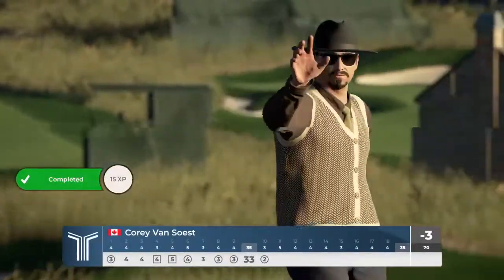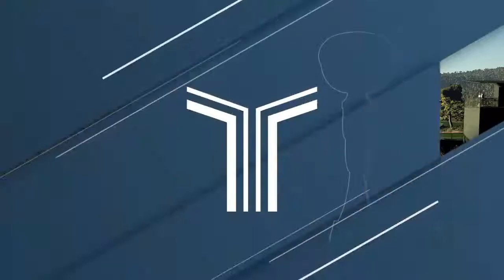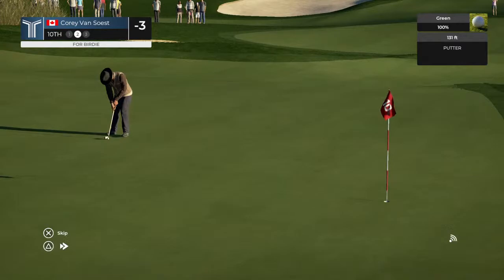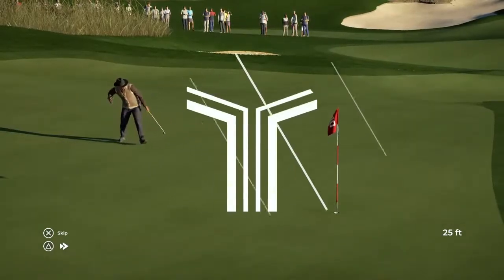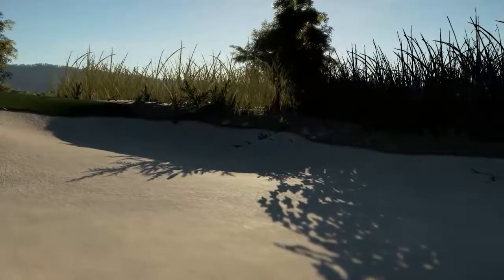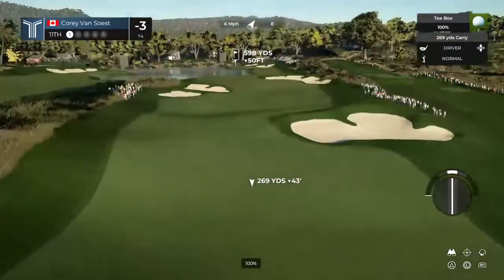Give yourselves a pat on the back. And that puts him into the top 5 for the tournament. And let's have another look at that one. And Patrick Cantlay, currently our leader. And coming off the birdie, they'll be proud of themselves, a chance to keep it rolling.